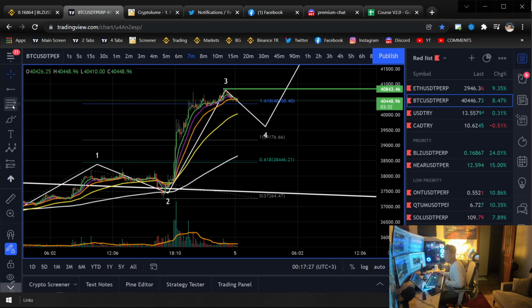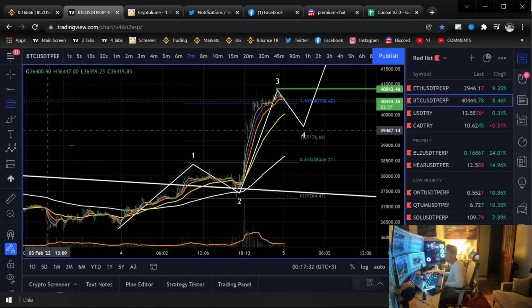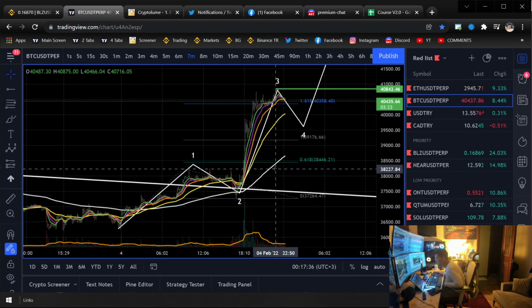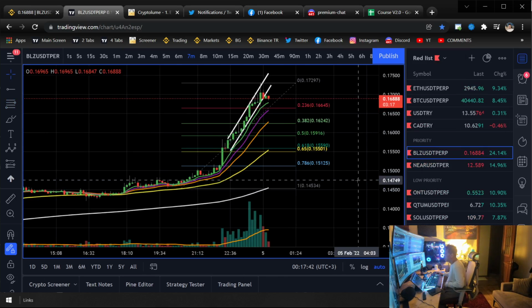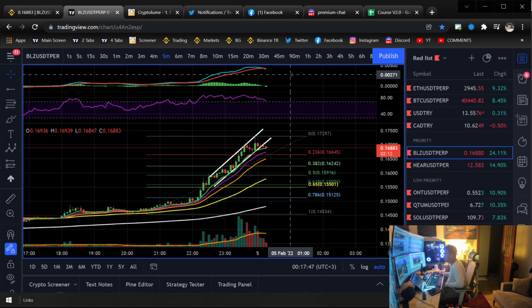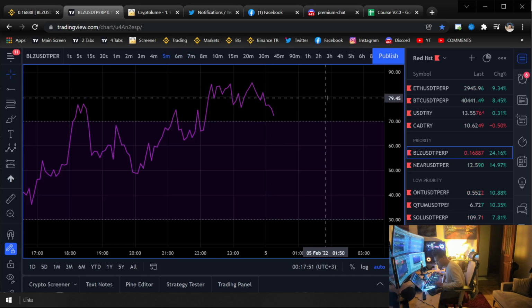Hasn't retraced anything yet for Bitcoin. Nothing at all. The first wave retraced decent. Retraced like 0.5 roughly. I'm getting really tired. Oh, but I'm not gonna give up on this trade. I'm gonna just chill here. 5 minute crossed over finally. See that? Yeah, when 5 minutes cross over, they're pretty serious.